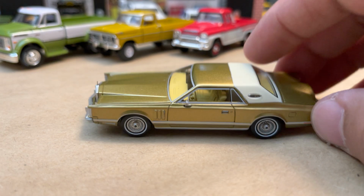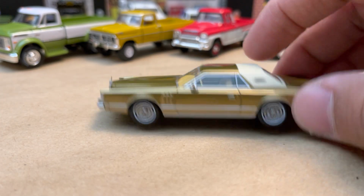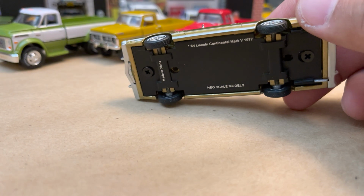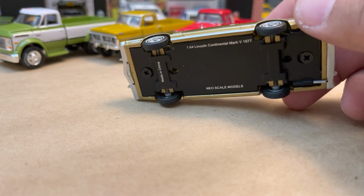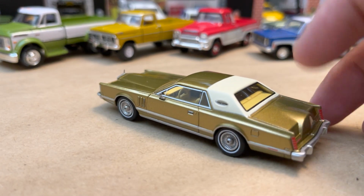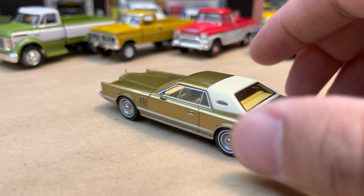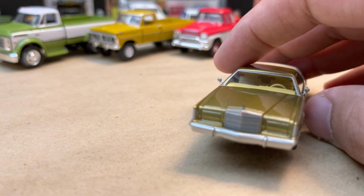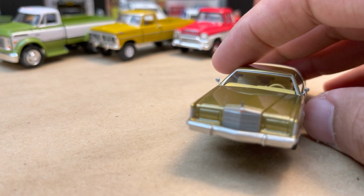So really cool vehicle. I think it's serialized. Did we look at this? No, they didn't serialize it. You can see the big screws right there, so it's really easy to play with and take apart. But it'll probably go back in the acrylic case just so when I dust it, I'm not knocking off the Lincoln hood ornament on there.